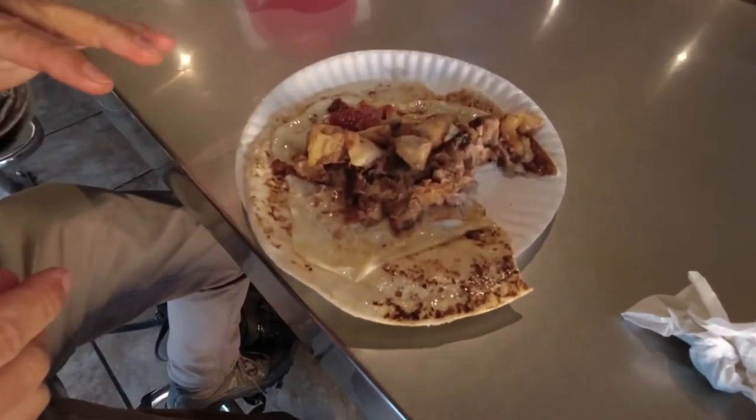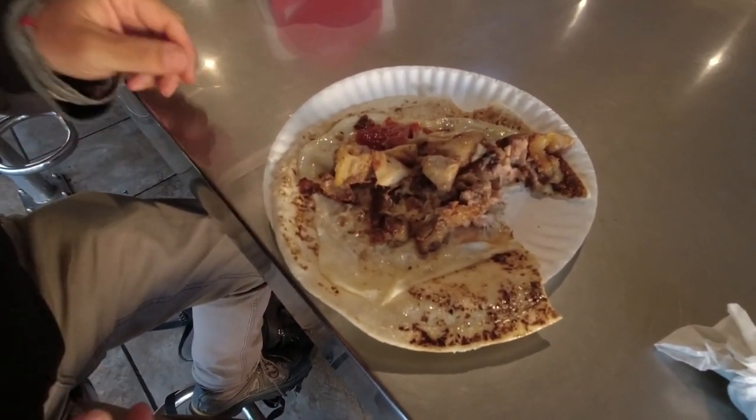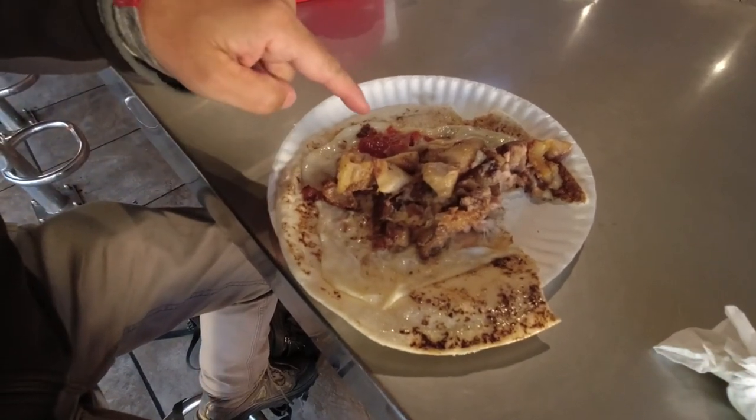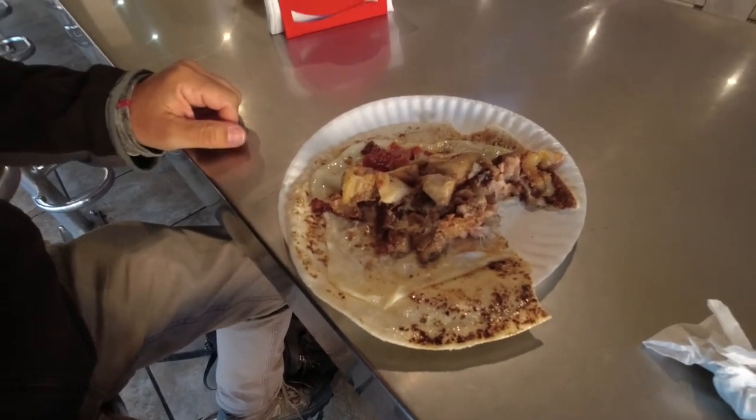So it's been a while since I've had carnitas. This is very good. It's nice and tender. A lot of fat through here, which is something that I don't mind at all. I think it adds to the flavor. And I'm putting a little bit of hot sauce on, a little bit of salsa on here, and it's a nice little spice to that. So the Asadero on top of it just adds to the whole thing. I'm enjoying it, definitely.